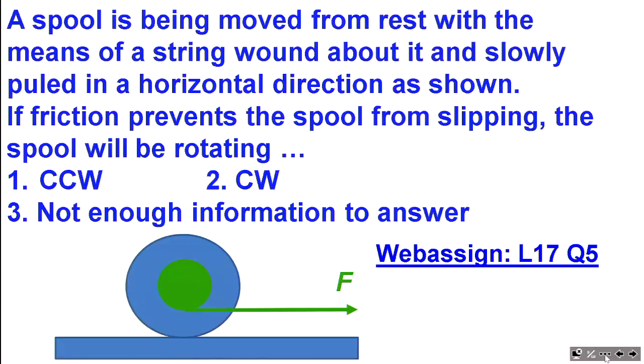First of all, we must say that friction is important. Remember, we said without friction, there would be no rolling, just sliding. And in this situation, it is also about torque.